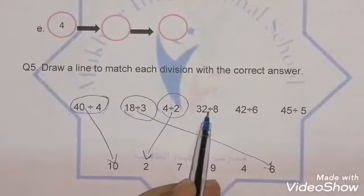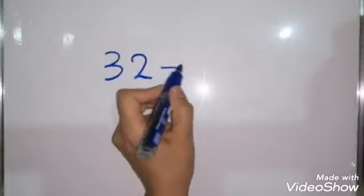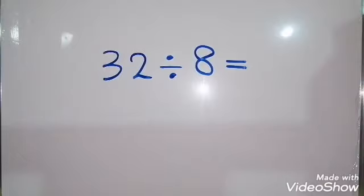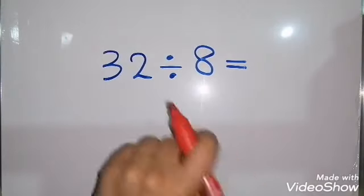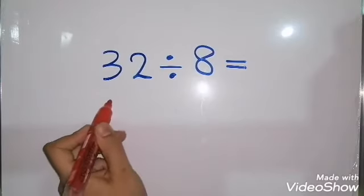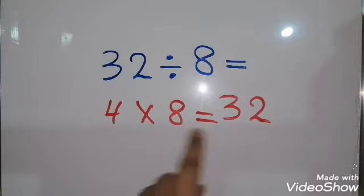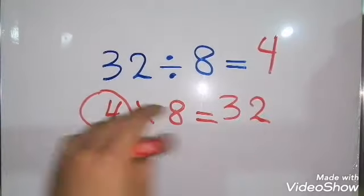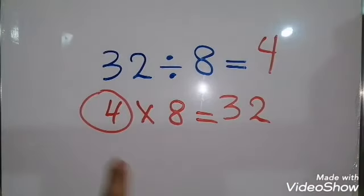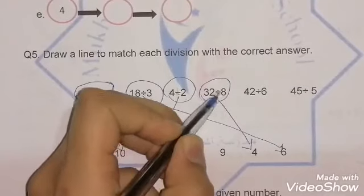Number 4, 32 divided by 8. Let's find the answer. So the same step. We're going to need a number multiplied by 8 that will give us 32 as an answer, which is number 4. Good. So 4 multiplied by 8 equals 32. So the answer is 4. Good. So 32 divided by 8 equals 4, because 4 multiplied by 8 equals 32. So now match it to number 4.